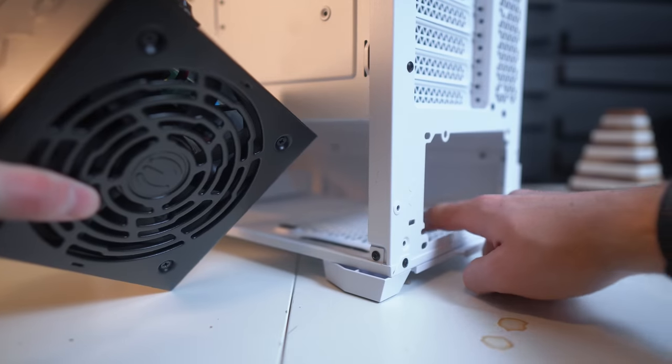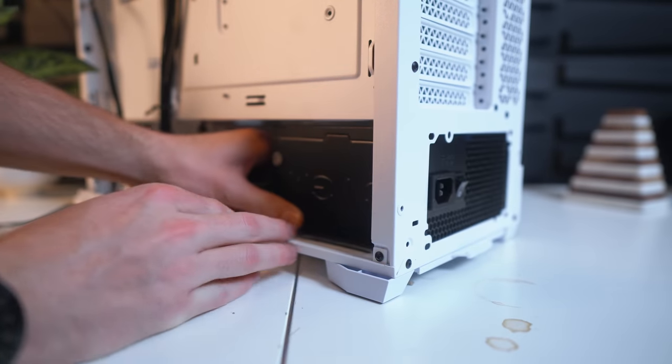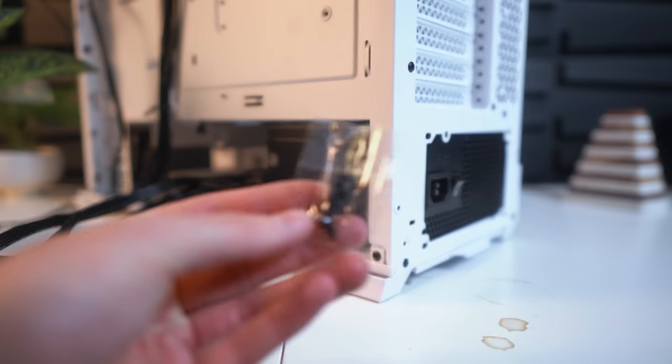Anyway, take your power supply and make sure the fan is facing the bottom of the case. Place it into its bay, and then using the 4 included screws, fasten it into place.